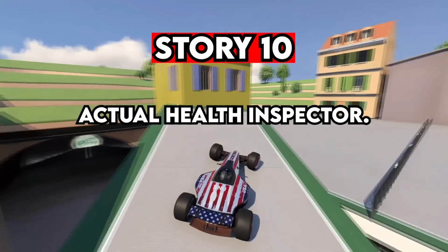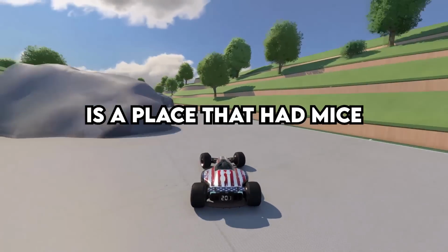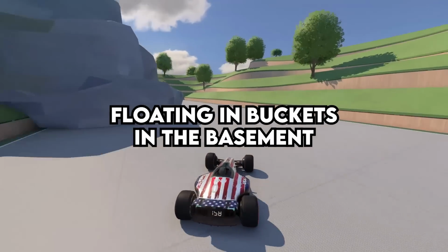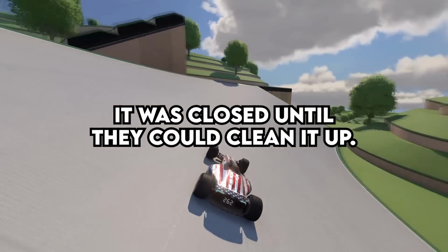Story 10. Actual health inspector. The worst I've heard between my coworkers is a place that had mice floating in buckets in the basement with severe soiling of all surfaces. It was closed until they could clean it up.